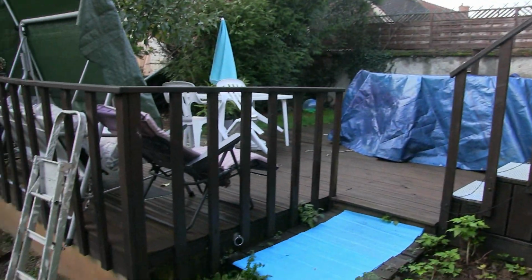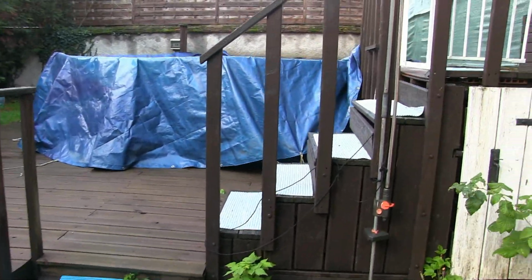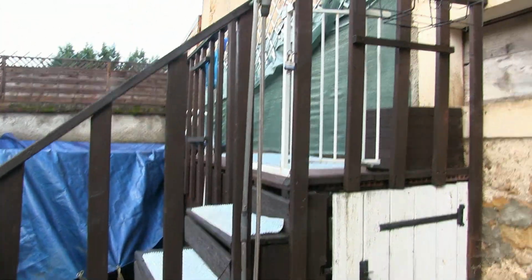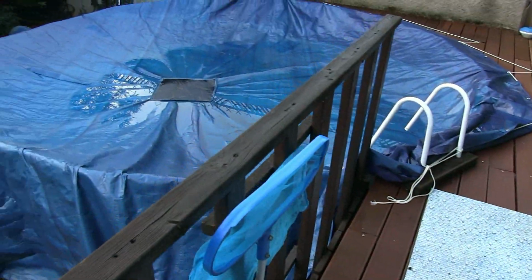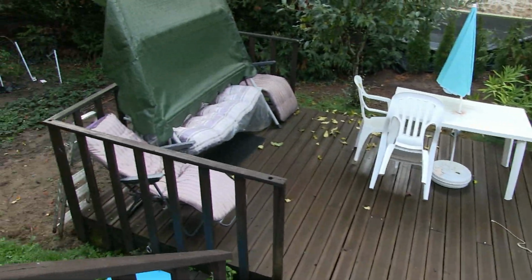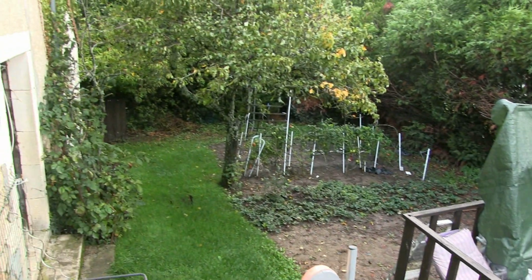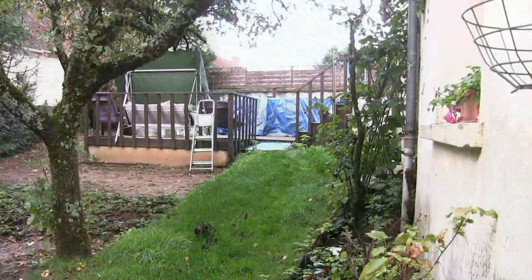At the moment, everything is battened down for the winter. You see here, it's got steps up so you can get in and out easily. Big pool, lovely sunny area to trap the sun. Another satellite dish there for the gite.